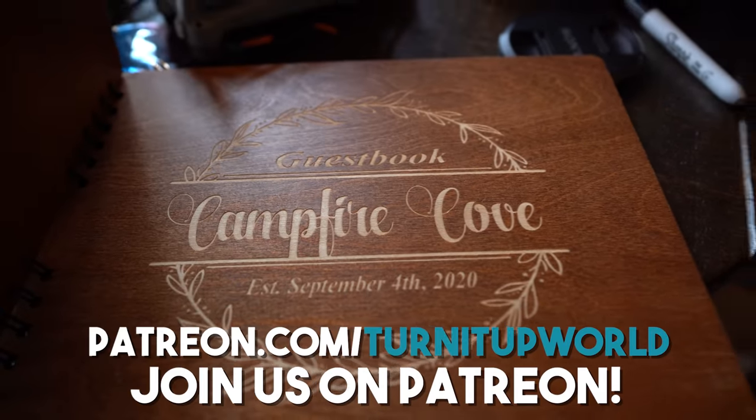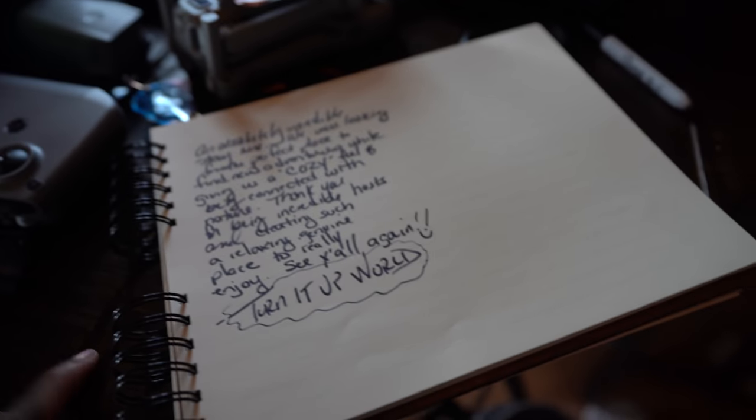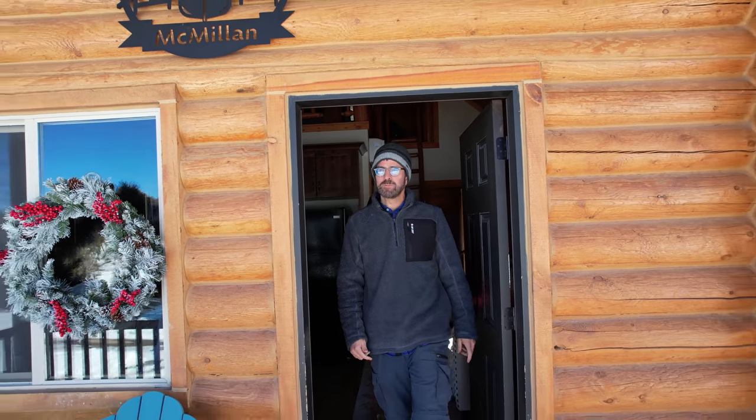This neat little campfire code guestbook you can sign. So we actually wrote in here. So if you ever stay here and you see this, take a picture. Let us know what you think of the place and tag us in that. We'd love to see your adventures here in our campfire code.